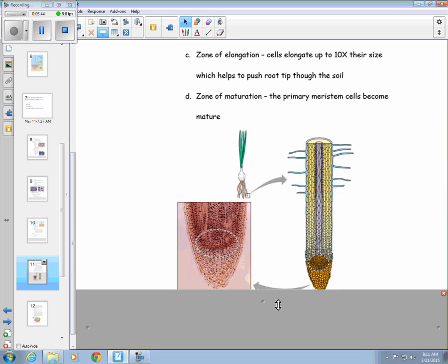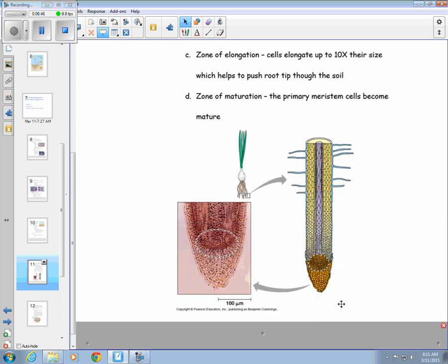And there's a good picture at the bottom here. This is where the root cap is, and the yellow area on the screen is the area of the most cell division. This is the area of elongation. You can actually see the cells are looking longer and narrower in size. And then this is the zone of maturation up here, and you can see there's actual root hairs coming out of that cell.